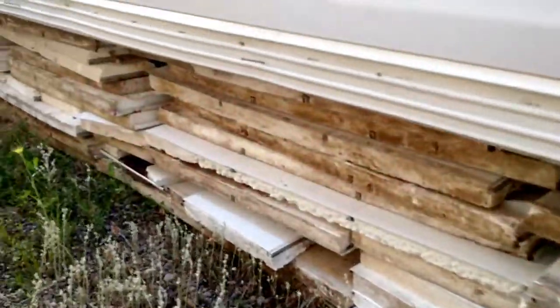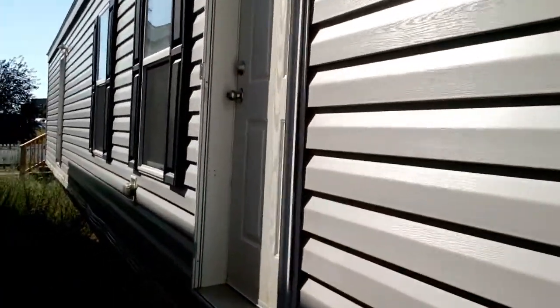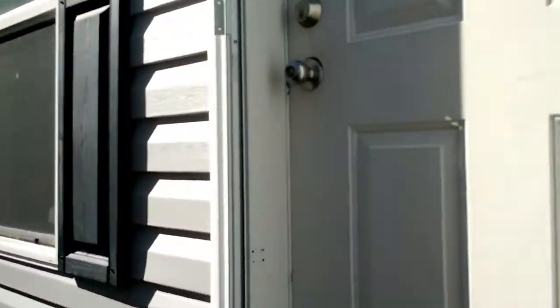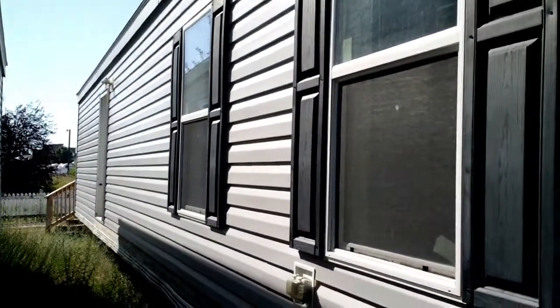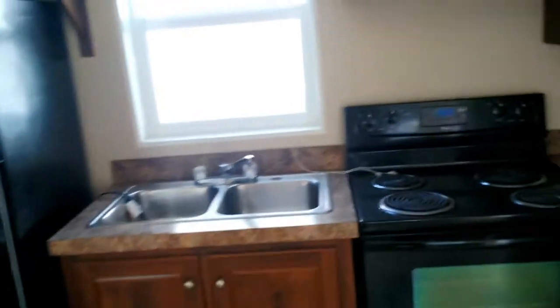It's all insulated skirting. Both doors to the house are on this end. This is the kitchen, dining room, and living room.